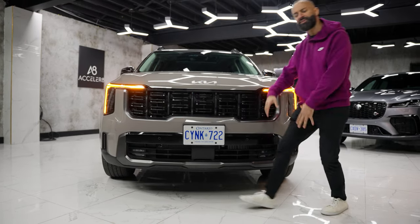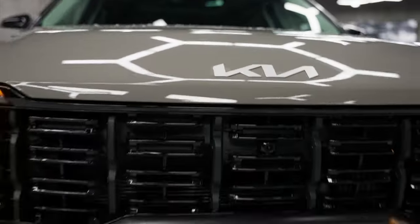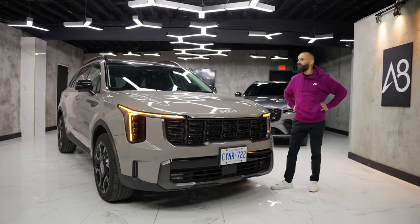1, 2, 3, 4, 5, 6, 7. If you guys can guess what other brand has 7 individual pieces on their front grille, you get a prize. You get a prize. You get a prize. You get a prize.